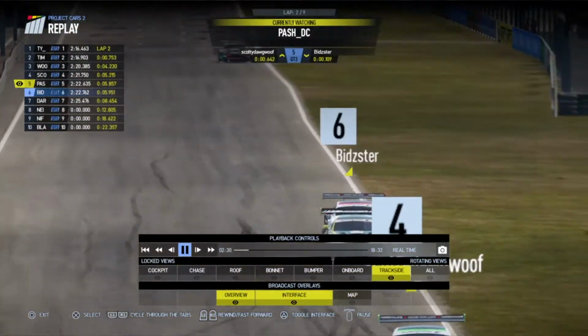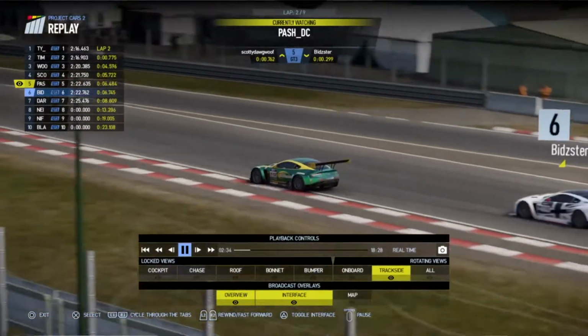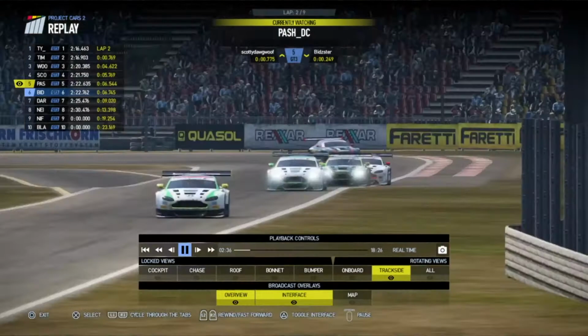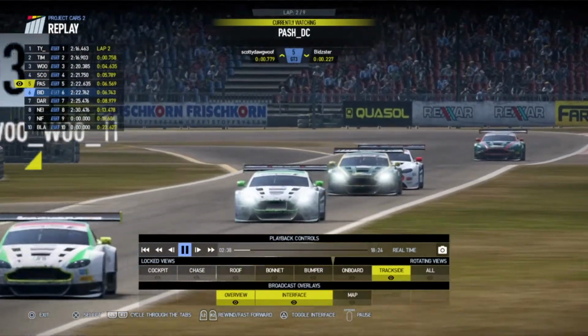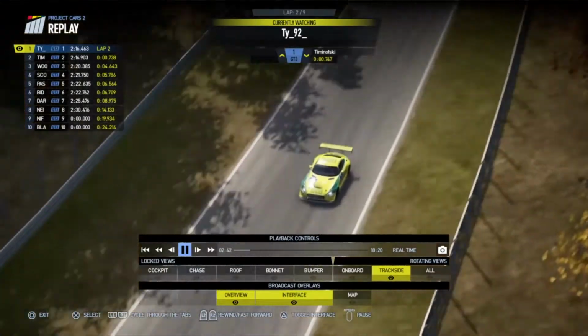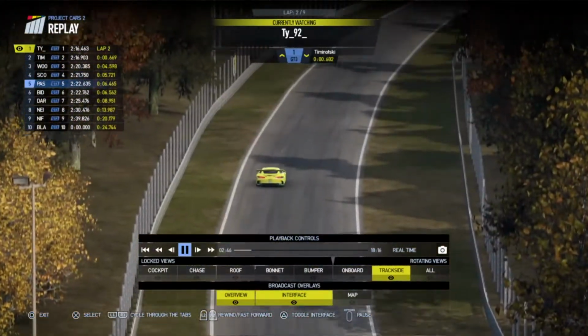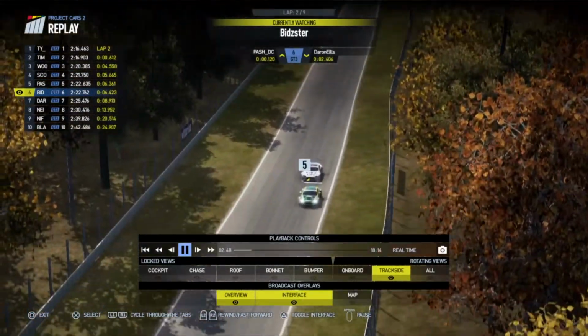As we go down towards turn one, Bidzer is behind Pash, having a look for a good run out of the corner, trying to get a good run out of the corner, gets the car squared off. He's in the draft now, down towards the first chicane. Quick look to TY, and he's pulled away from Tim there, so TY's car is probably good out of the first corner. And here's Bidzer on Pash.